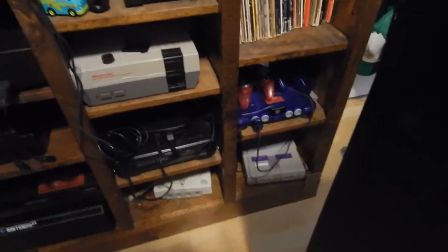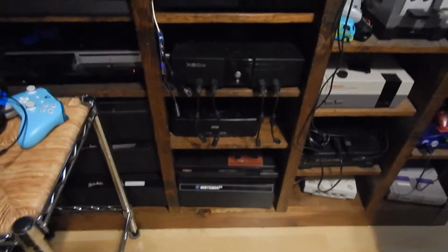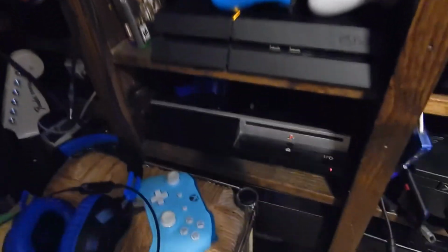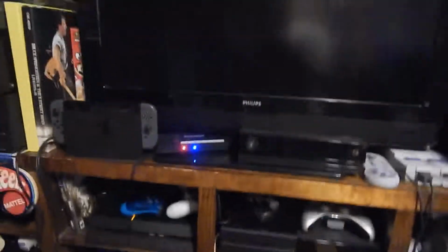My Grape N64 is now my main N64. Xbox, the Saturn, excuse me. Xbox One, PS4, new controller, PS3, some more games. All my DS games and stuff are down there. I dare not show you behind this because it looks terrible.